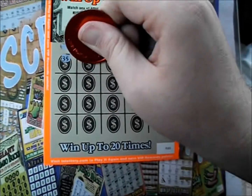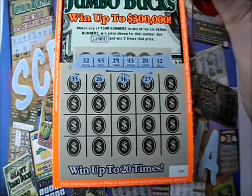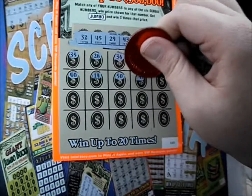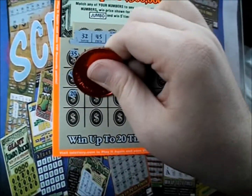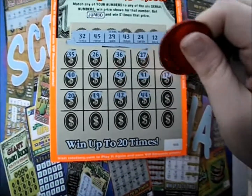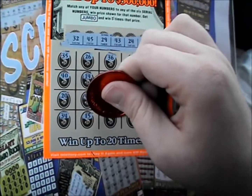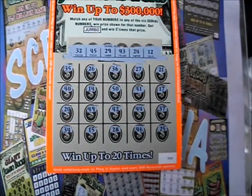Start off with a 35. 26. 36. There's a 27. And a 21. We got a 40. We got a 14. We got a 50. 41. 17. There's a 20. 49. 42. 44. Don't have that one up there. 37. 34. 15. 28. 46. And 25. Nothing there.